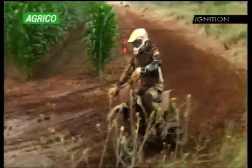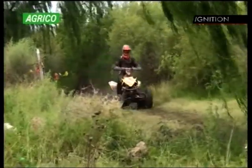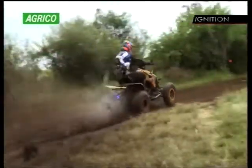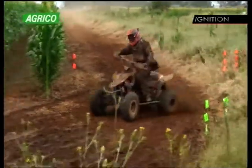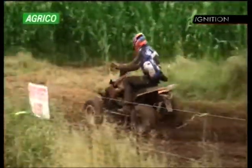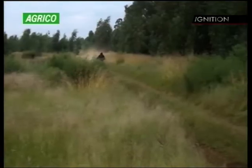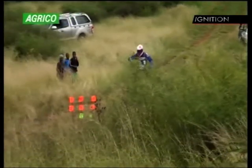He comes down to this tricky little corner. You see the guys running high and wide, trying to avoid the mud on the inside. It's not a bad plan. Andre Brinkman also starting to make his way up for a top finish in the quads. The quads won't be worried about the mud. There you go. See, slightly different way of riding when it comes to riding a quad. When you've got four wheels and a little bit of extra traction, you can go through the mud relatively easily. You don't have to try and avoid it.